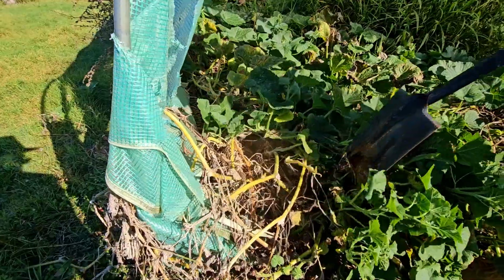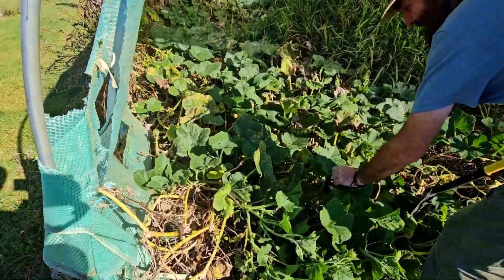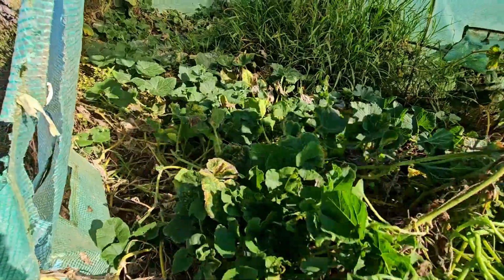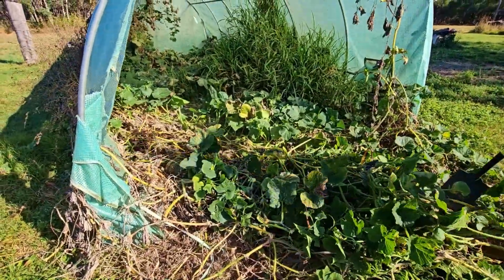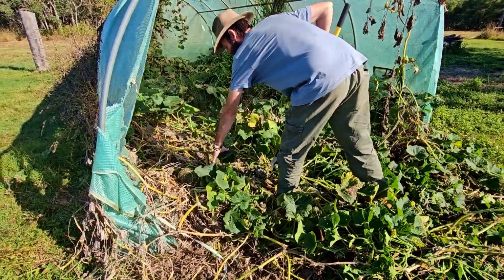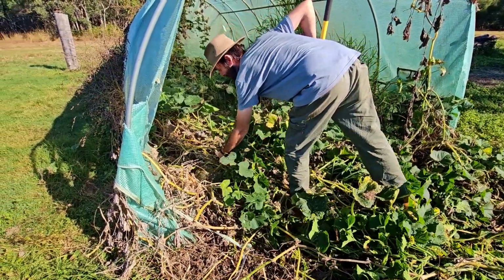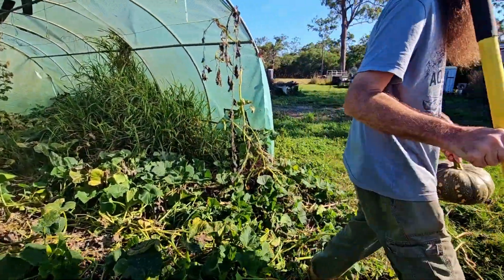I think there's one down in there. Is there? No, what is that? That is a bucket of some description or potting. We just like to make a lot of noise because snakes generally will scurry away if they hear a lot of noise. So that is one. You can go in the trolley. She's a big one too.